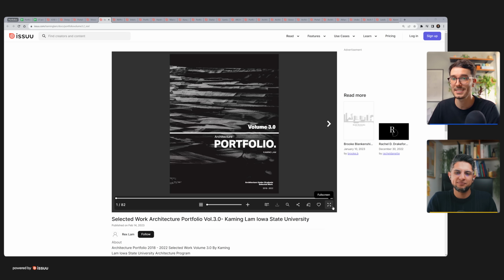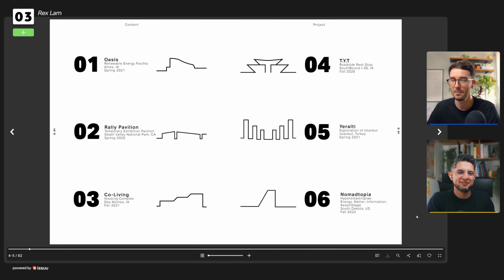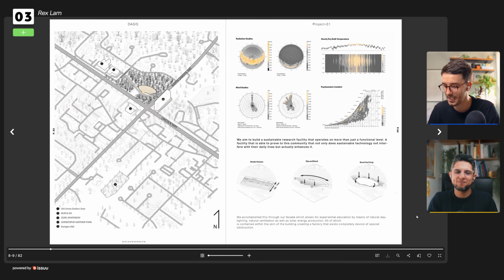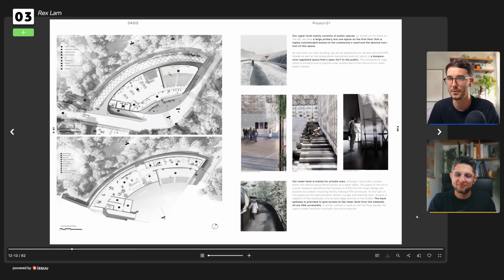We're now looking at Hex's portfolio. Now, first off, I like the cover a ton, gotta say that. Overall, amazing portfolio, but what really caught my eye was the attention to detail in the body text, where he bolded important parts. This just makes it easier for the viewer.